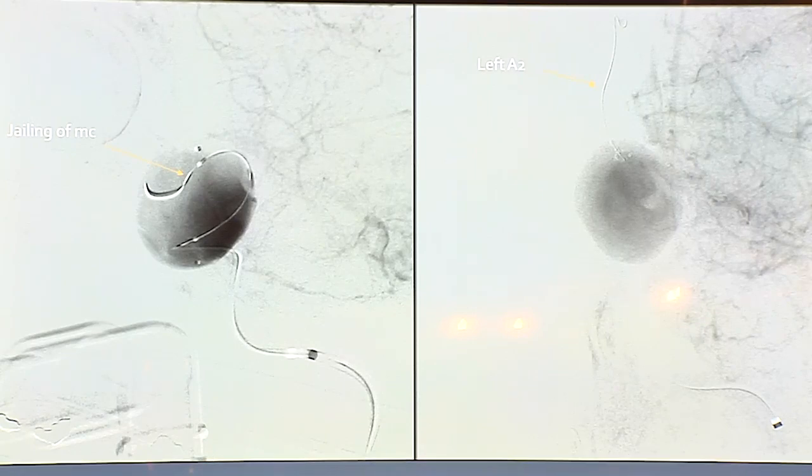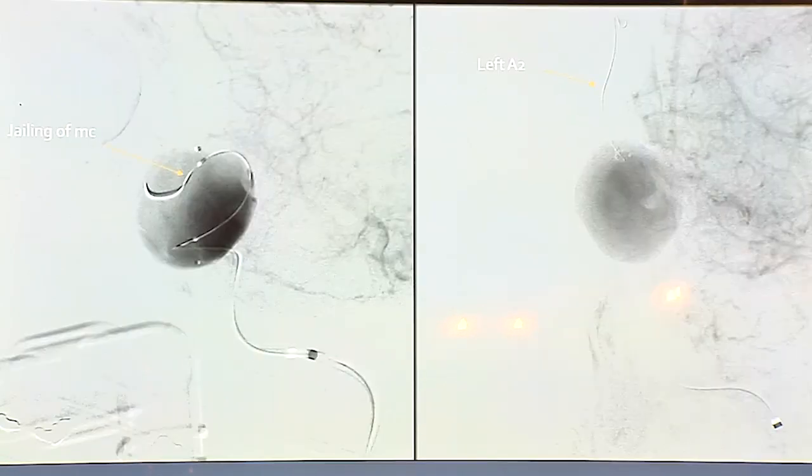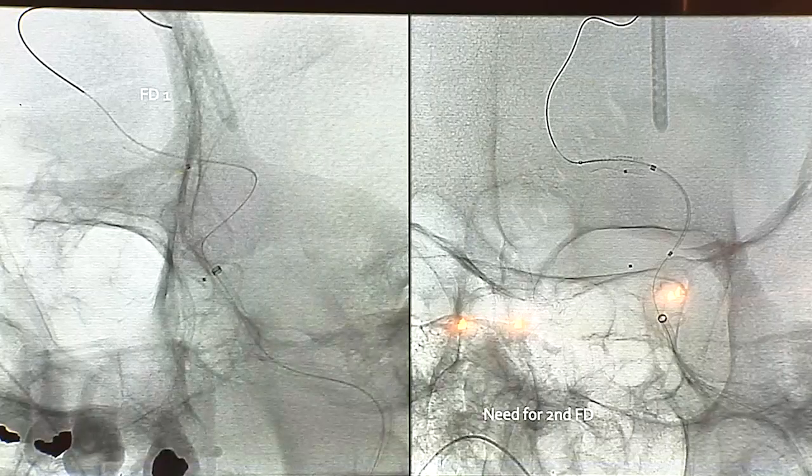But because we were not sure, we said, okay, we're going to put a flow diverter from the ipsilateral A1 to the ipsilateral A2. You see here a very slow filling, and you see that on the right image, slow filling of that A2. So it was difficult to visualize, but finally that worked, and we coiled it not very densely.